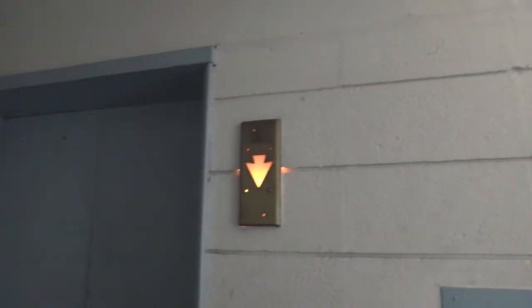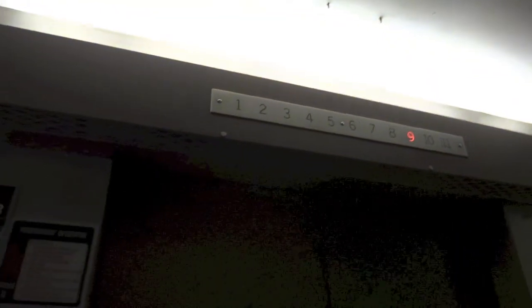Oh, something's here. Oh, nice chime. Oh, and that looks lovely. Jeez. They really need to adjust these door timers. Okay, we'll head down. I'll get a better look at these buttons.